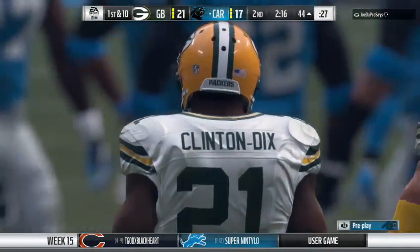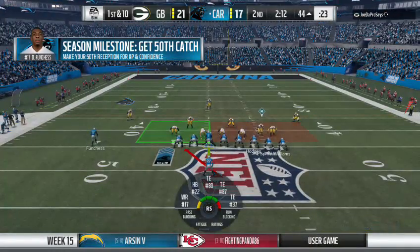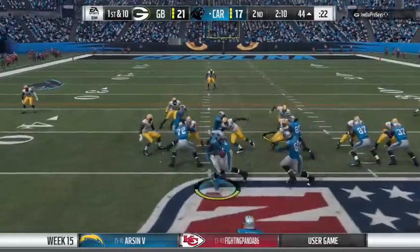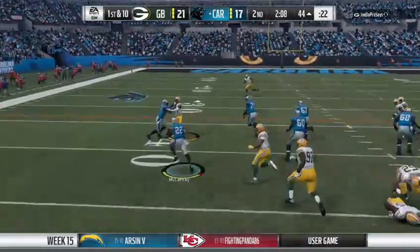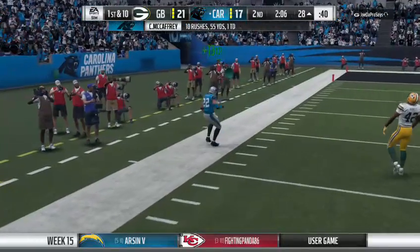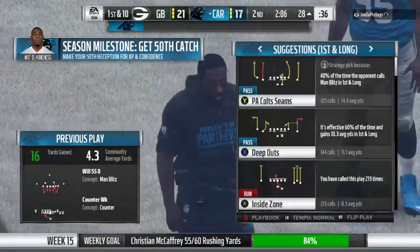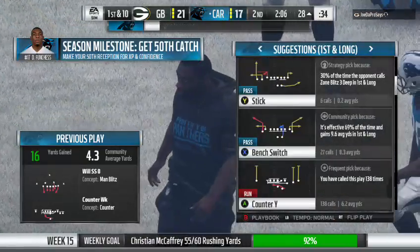They don't need to run another play here before the 2-minute warning. Let's see if they do it anyway. McCaffrey following the penalty. Oh, he's got some breathing room. And he is out of bounds inside the 30. Another nice gain, 16 yards there and a first down again.